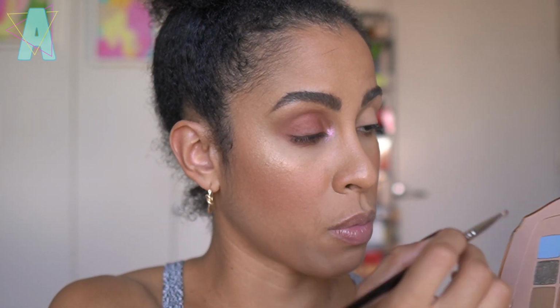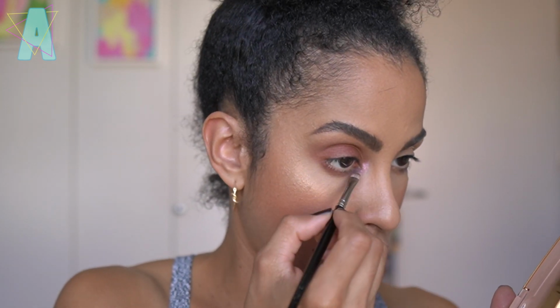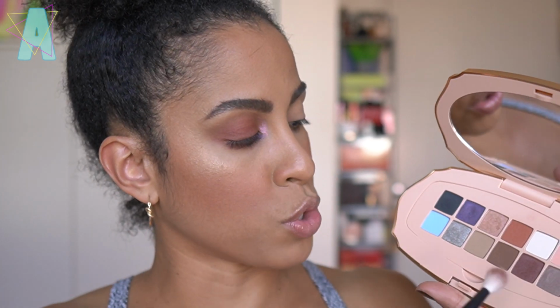Why not? Let's go in with the purple and place that on the inner part of the lower lash line. So now you have that purple shade in the mix. It doesn't overtake the look, I think it enhances it. And if you were not comfortable wearing the purple shade all over your lid, well, you could just put it right there.